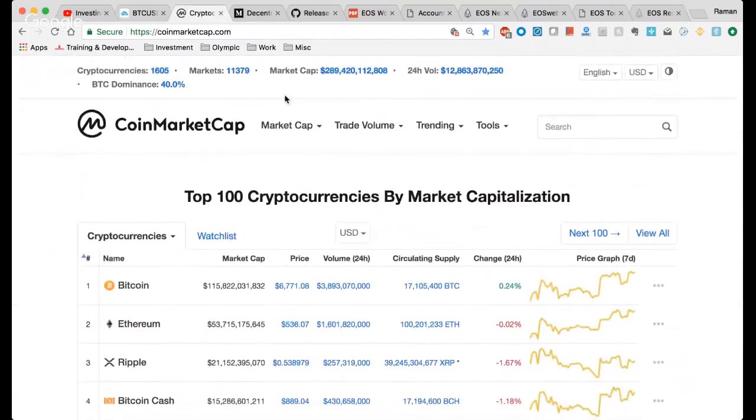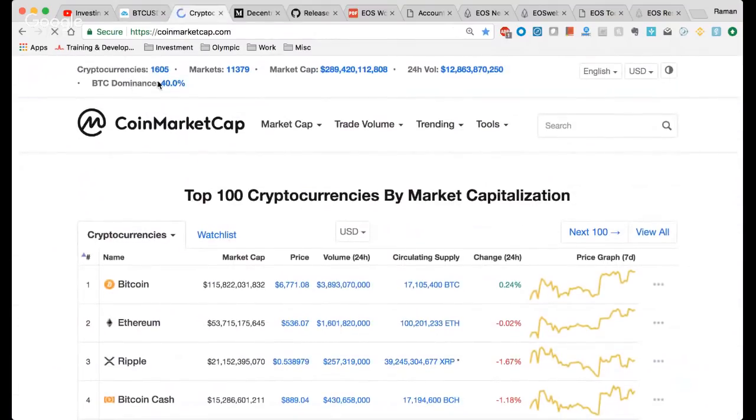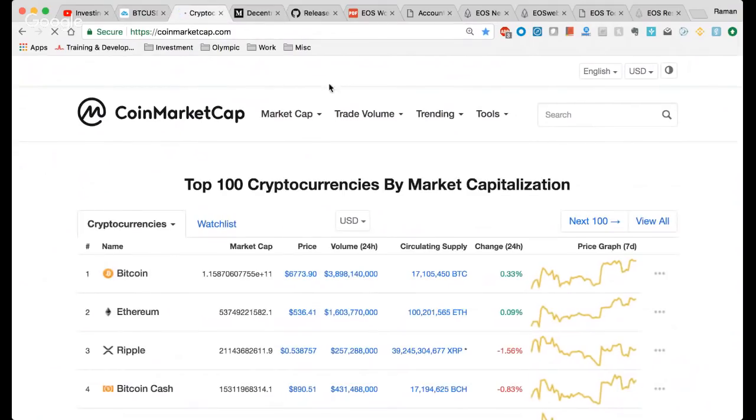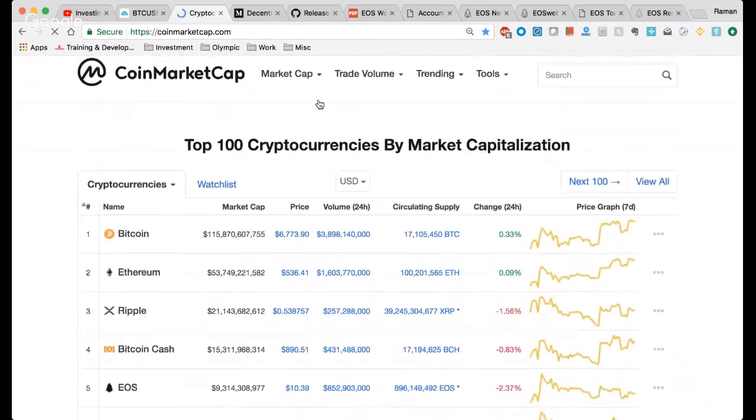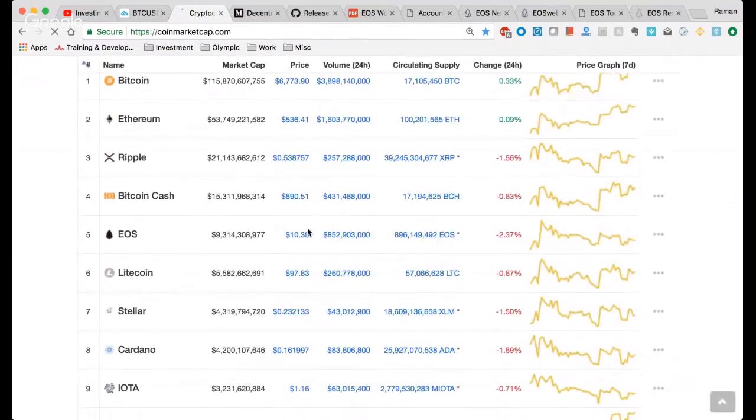Overall, I think Bitcoin dominance is 40%. Let's have a look at very recent data. Some of the things, like I think 289 billion, is still way below where we were at the peak. So EOS has been going sideways and down actually. That is not pretty good from a short-term perspective.